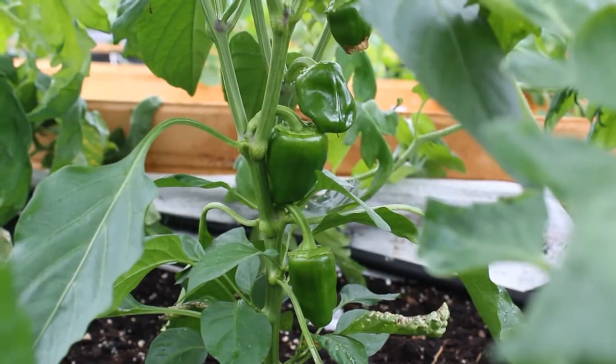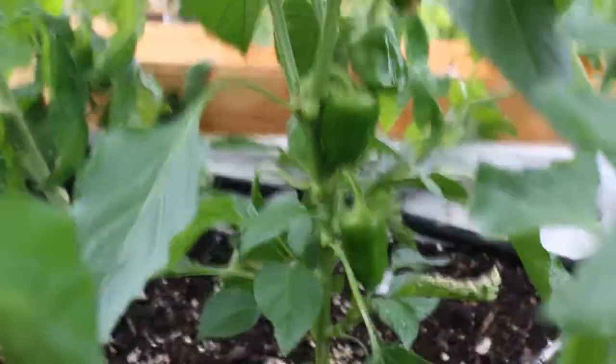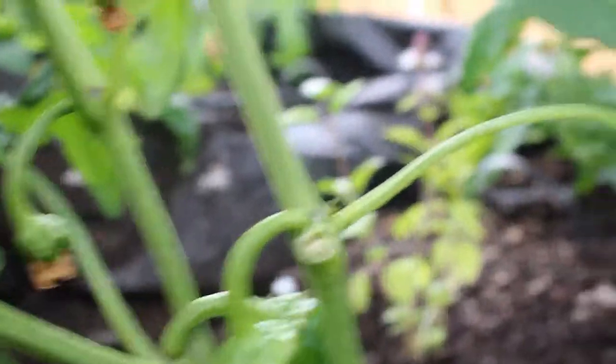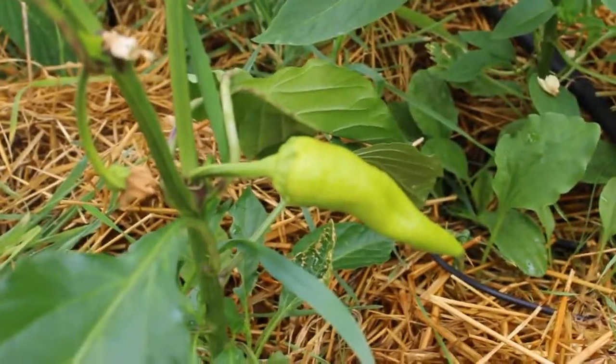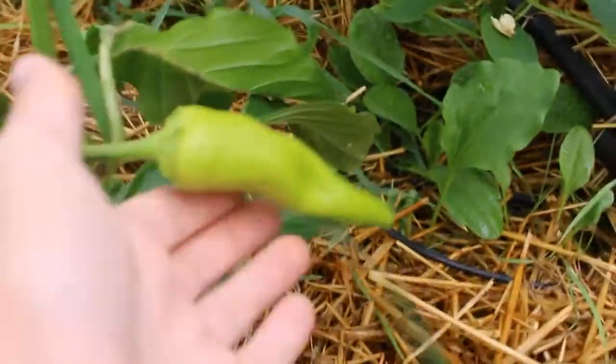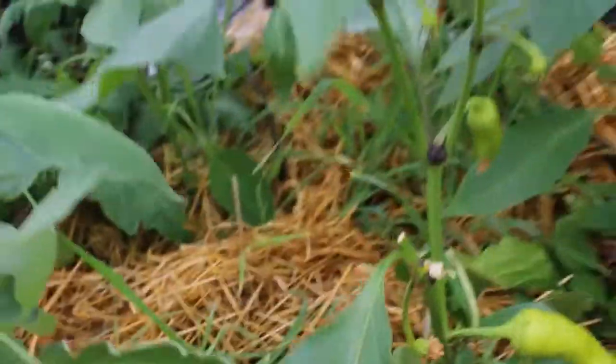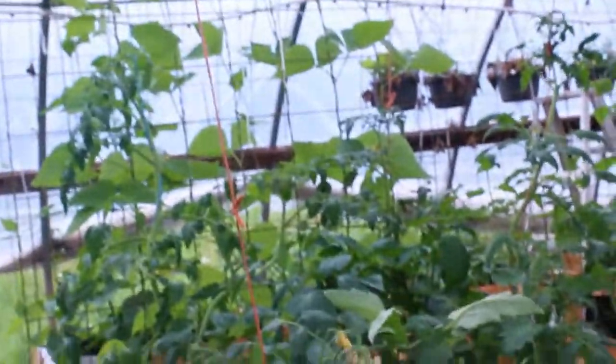The Ace Hybrid peppers, which I knew were going to be early. A friend of mine, Lori, said that they would be nice and early and that they worked for her. So they have a nice head start. But our banana peppers are doing great. Look at that. Loving it, loving it. So I'm really happy overall. Things are really going well.